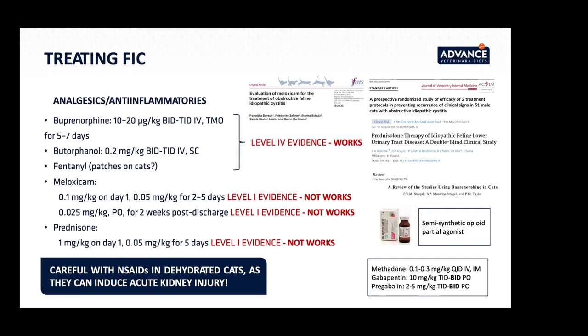Butorphanol, as you know, is not a potent analgesic, so I don't recommend it. And fentanyl, sometimes I use it in two or three patients with so much pain from the hematuria.